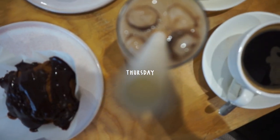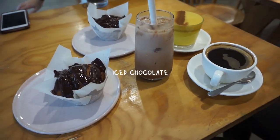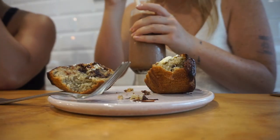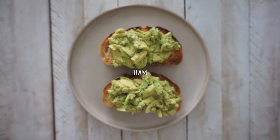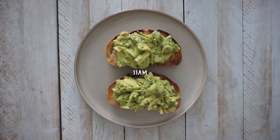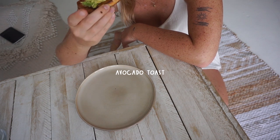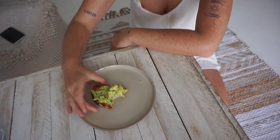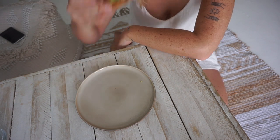Moving on to Thursday, and I started my day by having a little muffin and drink with my friends. I had a choc chip muffin as well as an iced chocolate. And then after that, at 11 a.m, I was very ready for something savory. So I just had two pieces of sourdough toast with half of an avocado on, with some lemon and some salt and some pepper mixed through. It was very, very delicious.